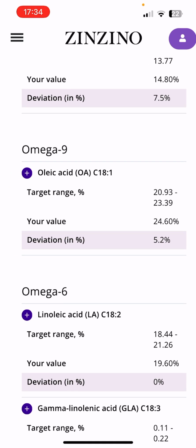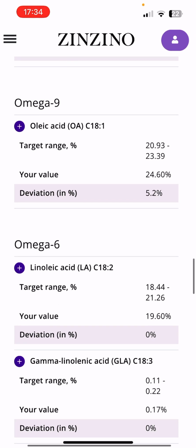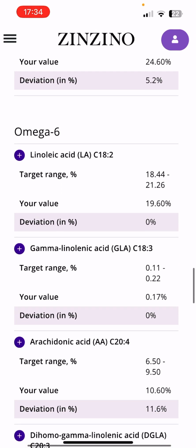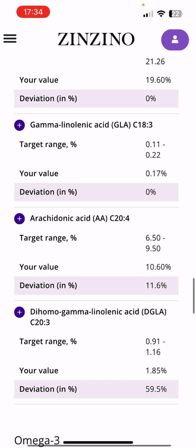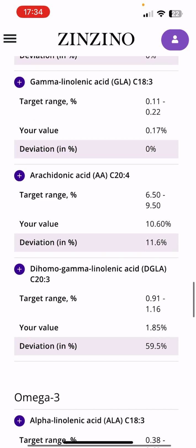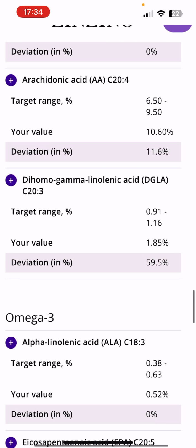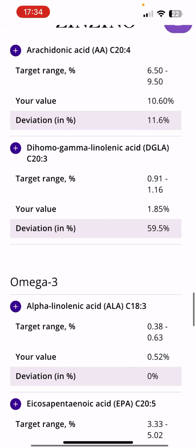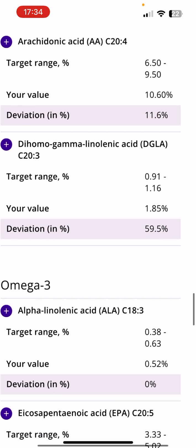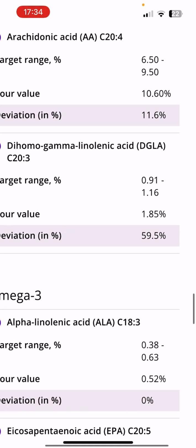This is your avocados, your omega-9, so that's okay. You're eating enough avocado. Linolenic acid is perfect. GLA is also good. Arachidonic acid, as I said before, is your meat. This one is too high, so this is your crisps, crackers, snacks. Living off those energy bars is causing this person to have a high level. Maybe what you're cooking in as well.